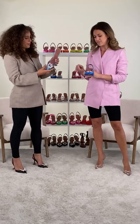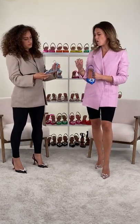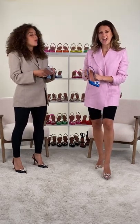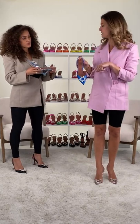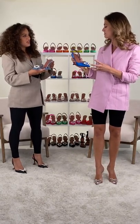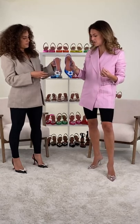What do you feel about the difference? To me, this is slightly sexier, a little bit more out there. It's a bit edgy. It's a bit edgier. Yeah. It can be quite party. And then this feels like a slightly more classic shoe that maybe goes with, well, I guess they both go with a lot of things, but yeah, it goes with quite a lot.